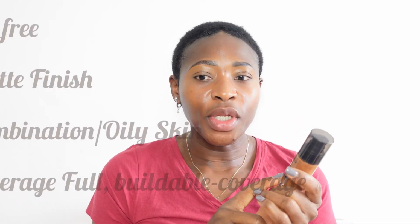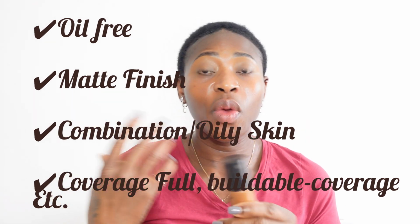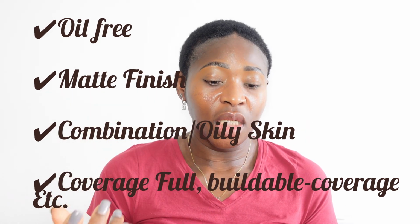Why I'm comparing both is because the look, they do almost the same thing. This one is oil free, the Clinique one is oil free. This one is matte finish, the Clinique one is matte finish. This one is for combination and oily skin, the Clinique one is the same, and so on. But this one has SPF15 chemical sunscreen. The Clinique one has SPF20 mineral sunscreen. So yeah, that is just the difference.